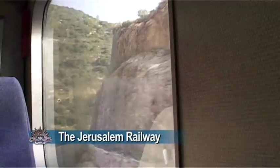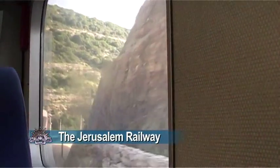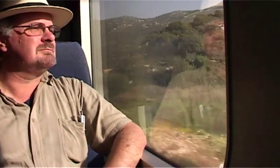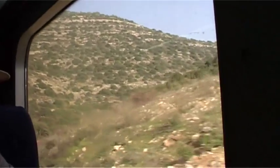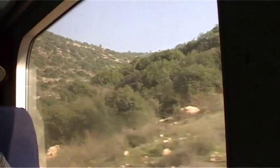When I found out there was a small train every hour to Jerusalem, I just had to get on one. The way it winds its way up through the mountains is just awesome. But due to security issues, I wasn't able to hang out the window and do the whole mad filming thing. So I just had to be content sneaking the few shots that I did.